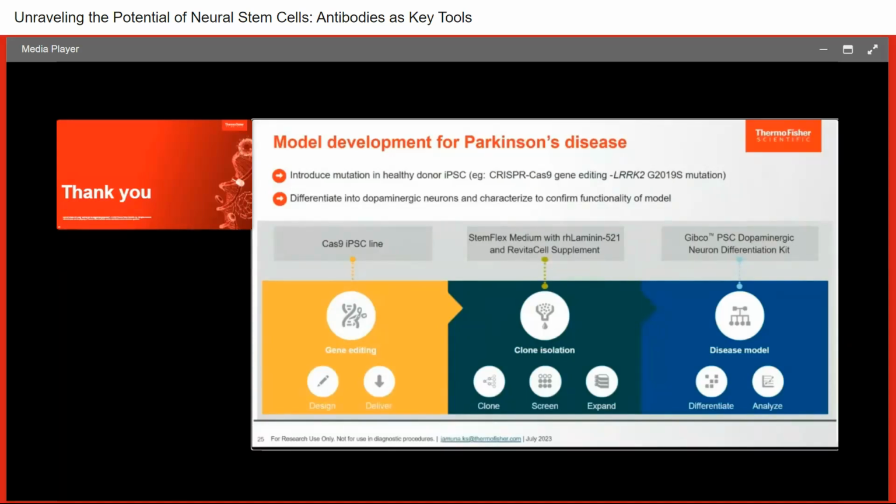This can be done in the routine stem cell media. Over here, we have used stem cell media along with the RevitaCell supplement. After obtaining the right clone, they can be differentiated into DA neurons using the PSC dopaminergic neuron differentiation kit. We'll be discussing more about this kit in the coming slides.